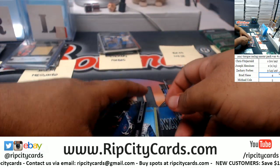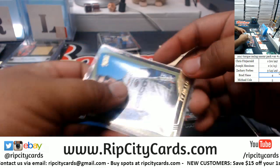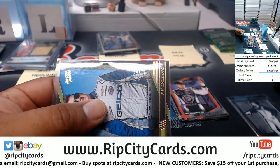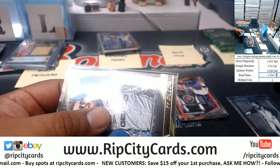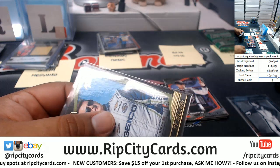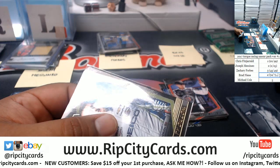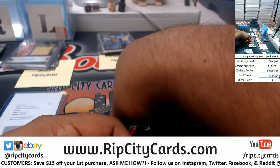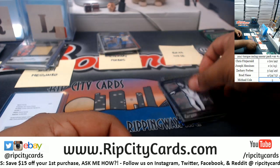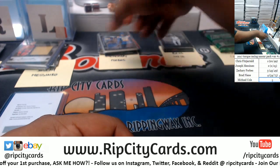Alright, so the lowest numbered card here would be this 34 of 75. Sorry, Brad. They should honor it, though. Like I said, Panini's good about that.